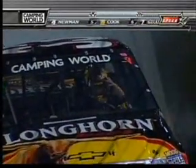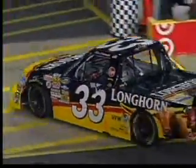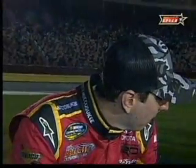Ron Hornaday, the dominant truck all day. You saw it all here on Speed. Hornaday will take his Longhorn Chevy Silverado to victory lane, and then the number 33 Kevin Harvick Incorporated truck making its way to victory lane. The guy who was runner-up is standing by with Ray Dunlap, and that is Rowdy Busch sitting on the back of his truck.